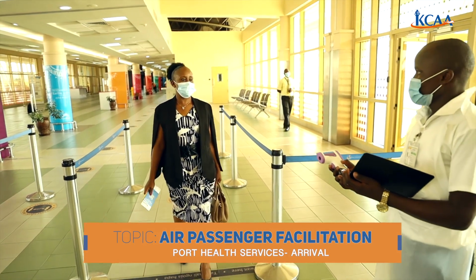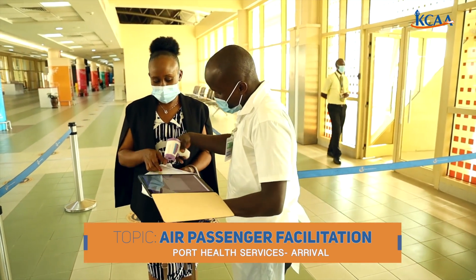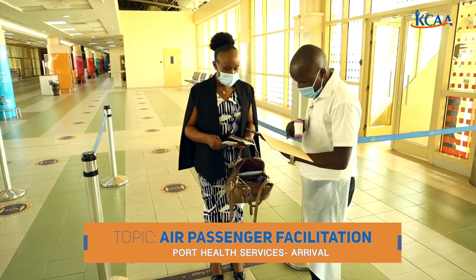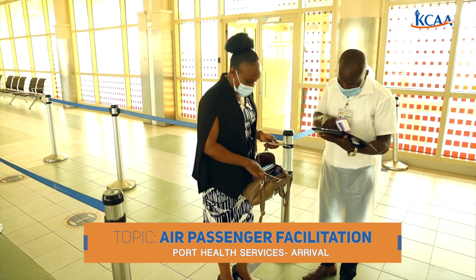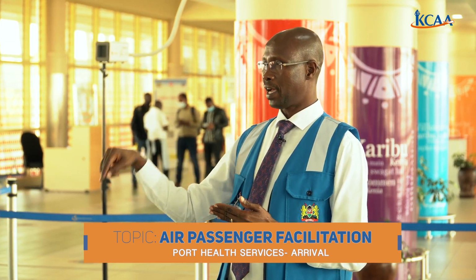And all passengers arriving will present a QR code. The QR code has all the details of the passenger before arriving. So they put their details, where they're coming from, the flight number. And once they arrive here, my team will scan using an app called Chitenge. And this Chitenge will now retrieve the data from the app.